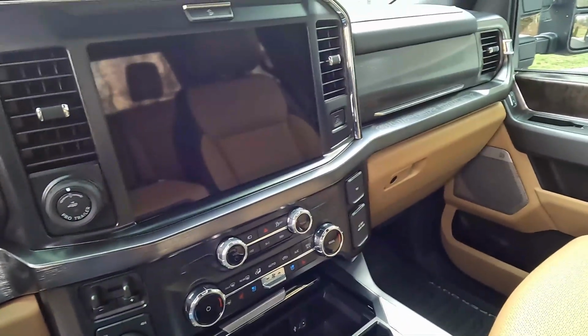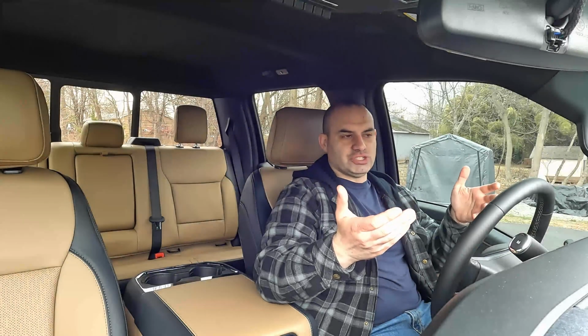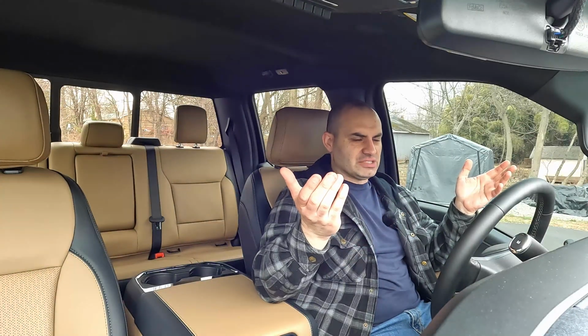And then let's get into my initial impressions of the truck. All right, so the initial impressions of the truck. I only have like 350 miles in this thing. I've been driving it a little bit, but now that the summer's coming, I'll be using it a little bit more for taking trips and things like that.